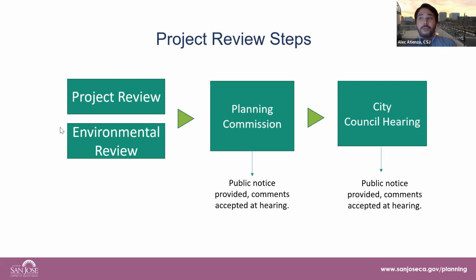Upon a complete review of the planning application, this project would then be heard at Planning Commission, and Planning Commission would be a recommending body. They would make a recommendation to the City Council. The City Council would be the final hearing body. At both of those points, and any time during the project review, we would welcome any public comments. For any future hearings, these hearings will also be formally noticed. You'll receive a hearing notice detailing the date and time of the hearings.